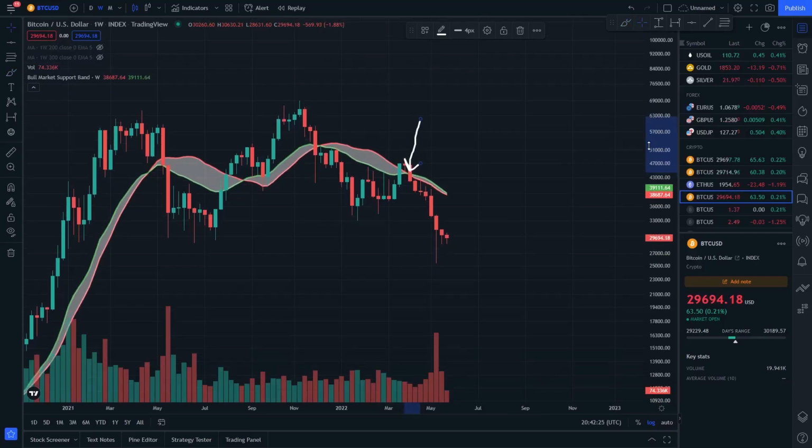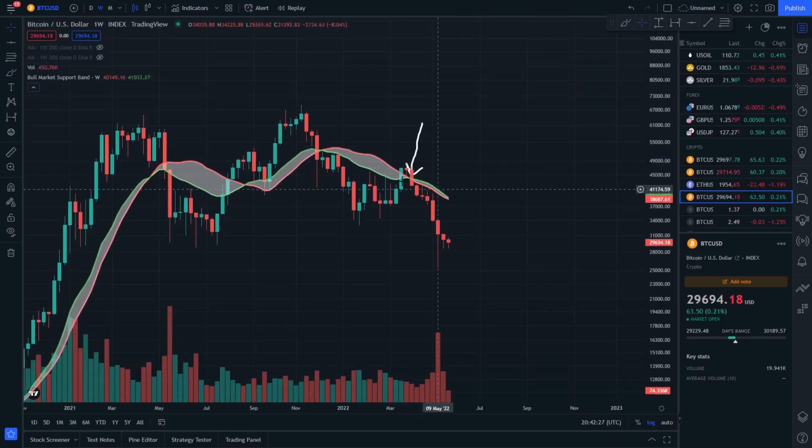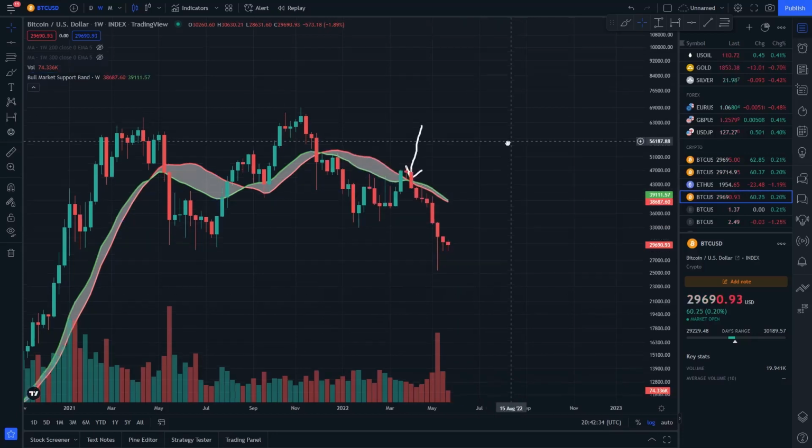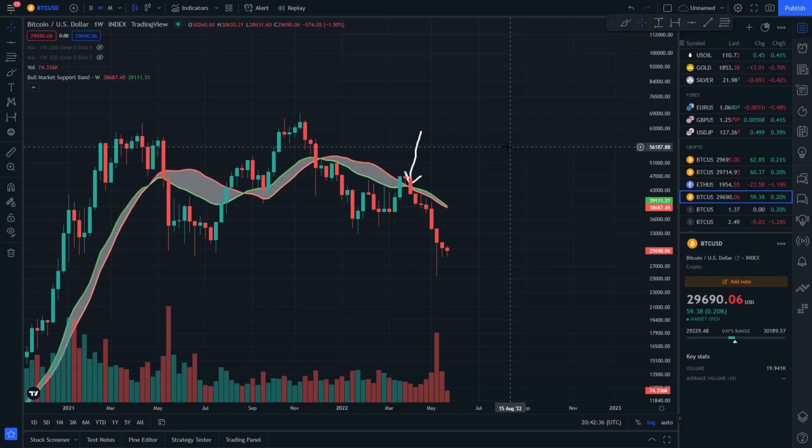Now, first of all, we should know, why did the 21-week EMA cross the 20-week SMA? And it's very simple. The 21-week EMA is the exponential moving average, and simply put, it reacts quicker to price than the 20-week SMA because the exponential moving average weights recent prices more heavily than the previous prices.